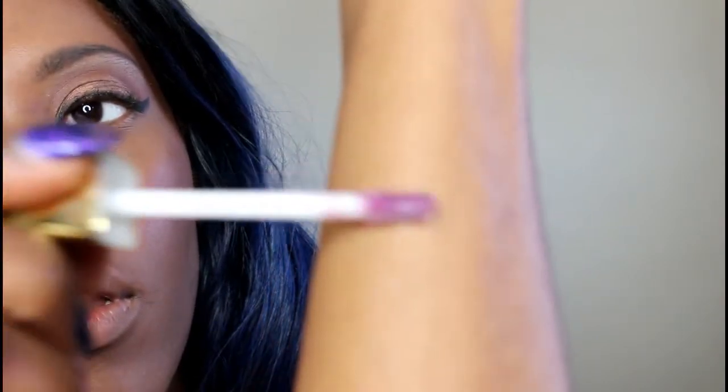I'm gonna use this beautiful color here by Milani. It's actually a lip gloss, and the color is Berry Temptin, number 5. Go ahead and swatch it for you. Ooh, let's see.